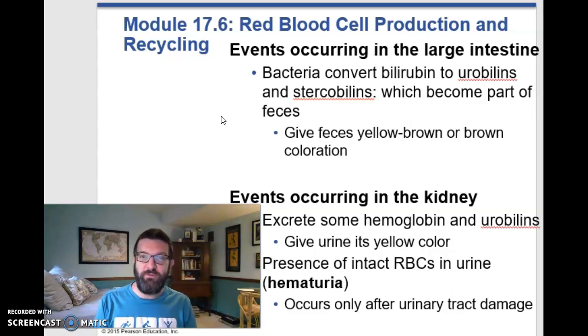Congratulations. You now have a new, maybe not dinner conversation point, but interesting thing to talk about with friends. If you have liver problems, you can have white poop, right? If you're not putting bilirubin into your intestines, you can end up with white poop. It's wild.